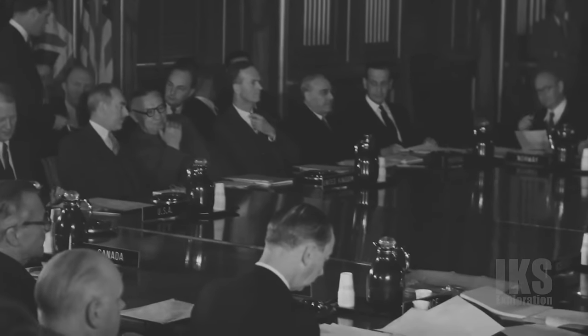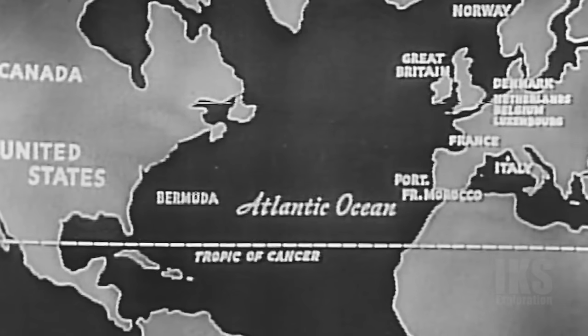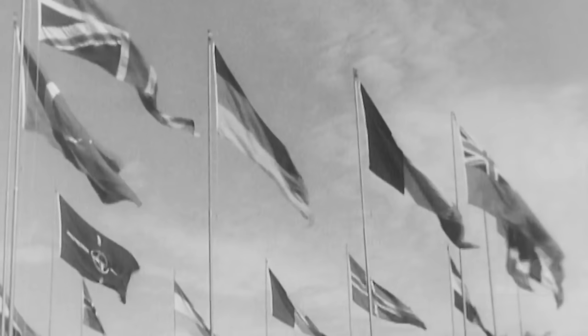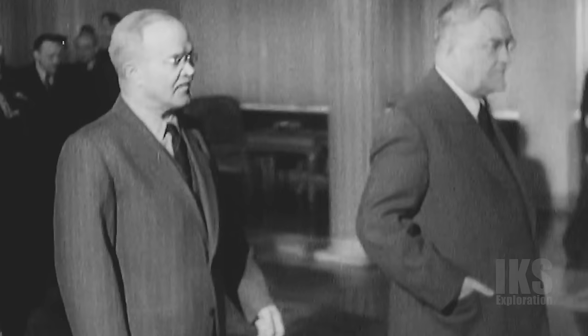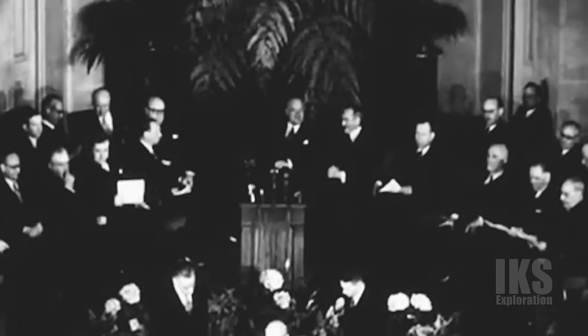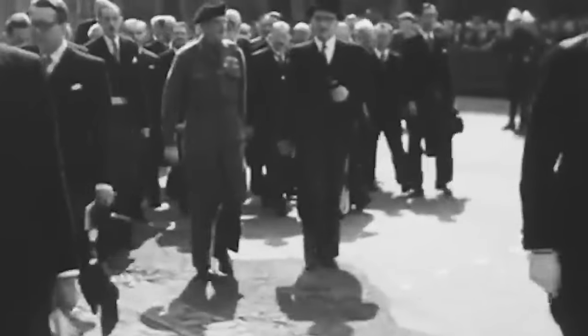In 1949, the US, Canada, and its European allies formed the North Atlantic Treaty Organization, NATO. The alliance between countries of the Western Bloc was a political show of force against the USSR and its allies. In response to NATO, the Soviet Union in 1955 consolidated power among Eastern Bloc countries under a rival alliance called the Warsaw Pact, setting off the Cold War.